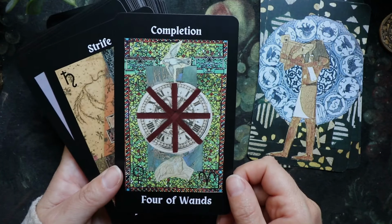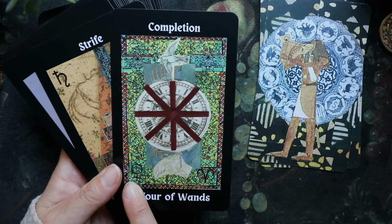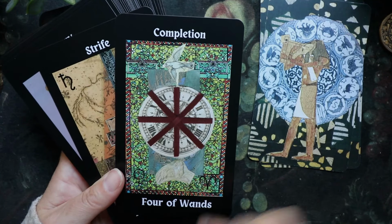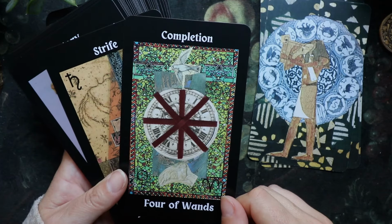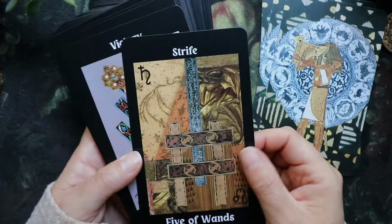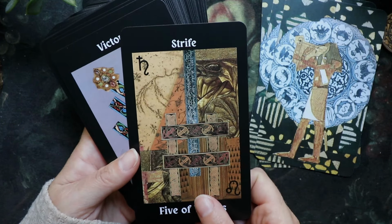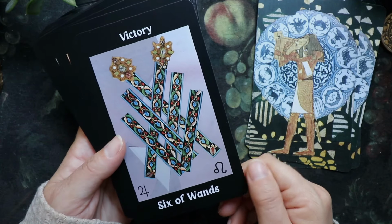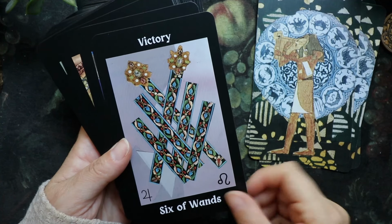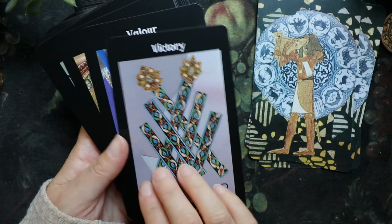Cool. Four of Wands, completion. I love this card. Always. Venus and Aries. Little doves. Little ram. Beautiful. Clock imagery is interesting. Nice. Five of Wands. Saturn and Leo. Strife. Victory in the Six of Wands with Jupiter. So yeah, we got the purple in this one. So color has been taken into account. Beautiful. Okay.